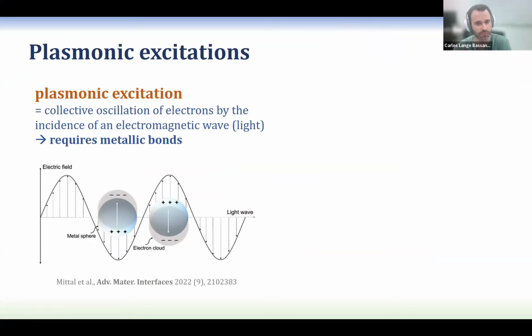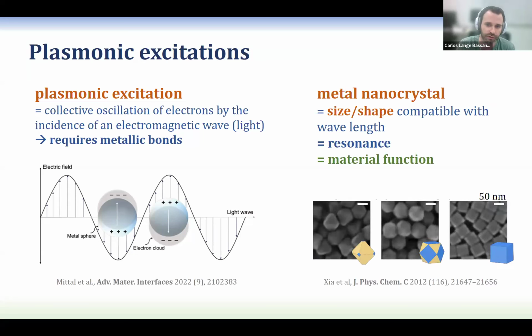So whenever there is a metallic body with a metallic bond inside an electromagnetic wave, the electrons are mobile enough to follow the phase of the electromagnetic wave. And especially here, we're talking mostly about light. And if we do that with a nanocrystal, where the size and the shape are compatible with the wavelength of this electromagnetic wave, then we have resonance. And this is what gives material function, right?